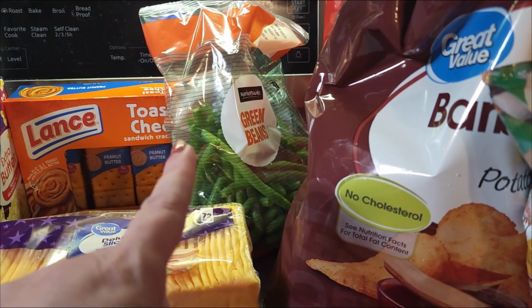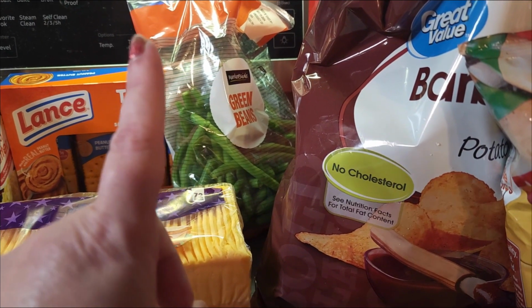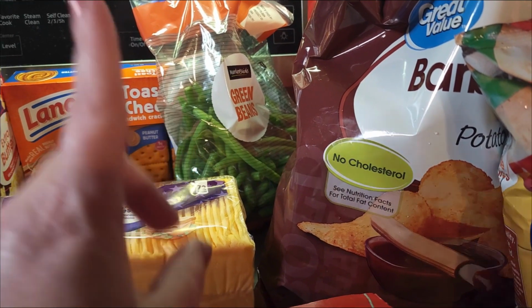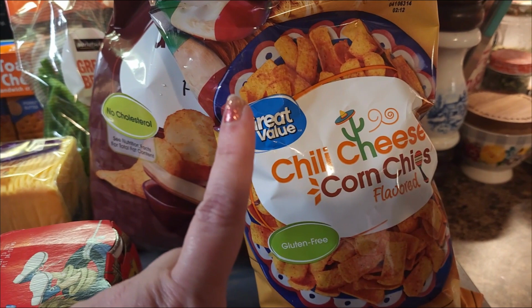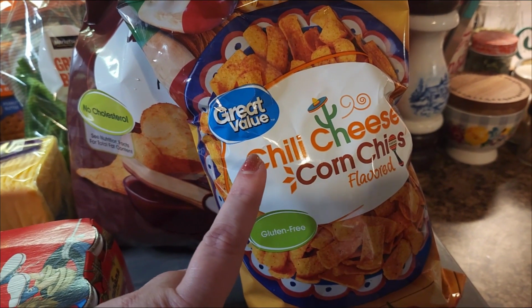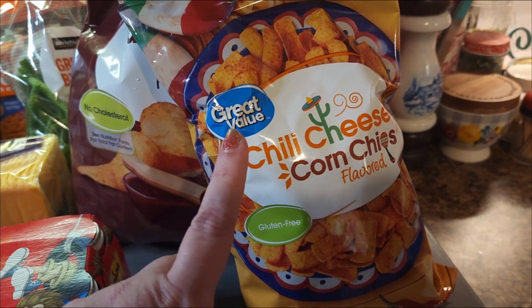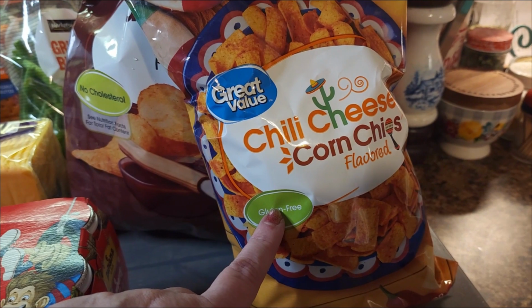Green beans I will be using for a sheet pan dinner that we're going to be doing here within the next day or so. So I needed those. And then I got Aiden and Paps some Great Value brand chili cheese corn chips. They love the Fritos, but I do not love the price. And y'all, these are $1.97.